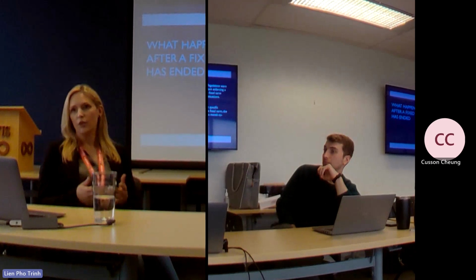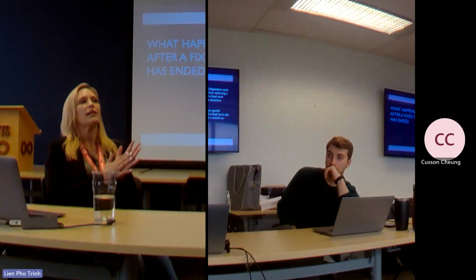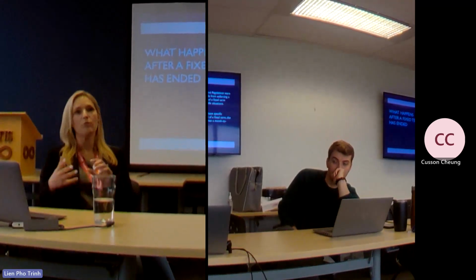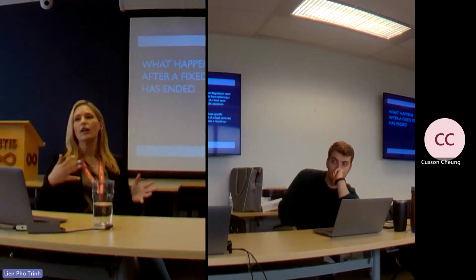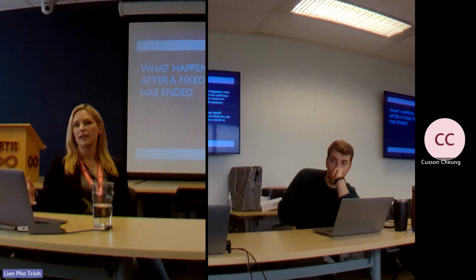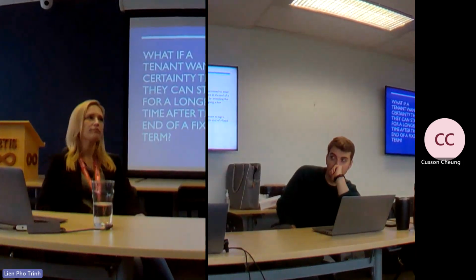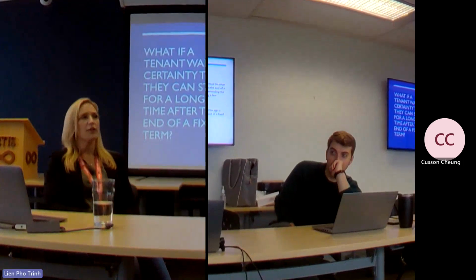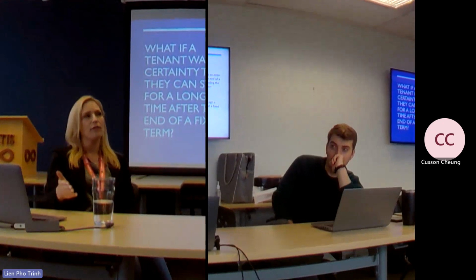Absent something like that, they're almost never enforceable. So unless the specific section applies that would allow the landlord to move back in at the end of the fixed term, the tenancy automatically becomes a month-to-month tenancy at the end of the fixed term. So what if a tenant wants more certainty than that? So you get to the end of your fixed term, and now it's going to roll over to month-to-month.